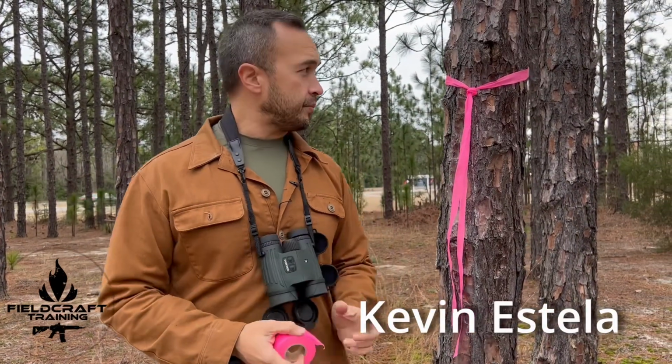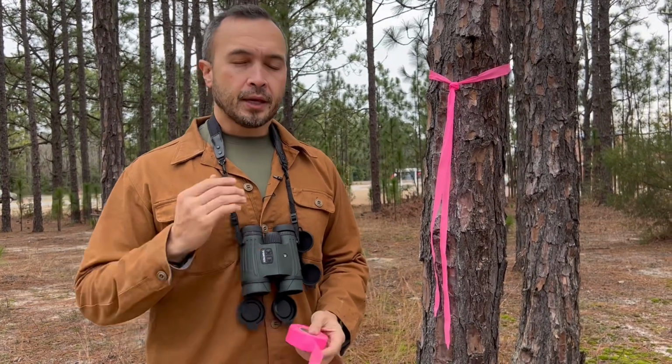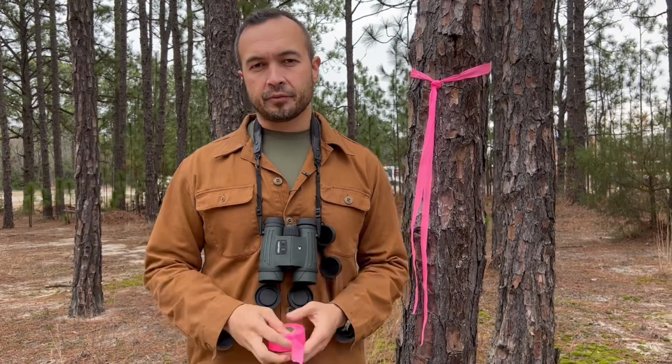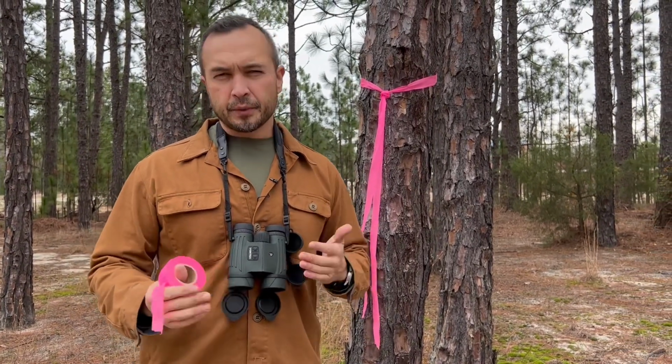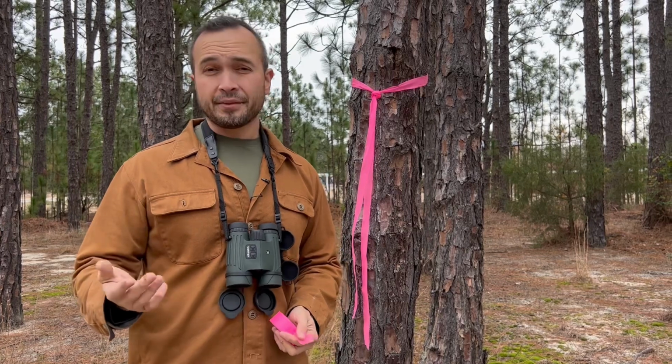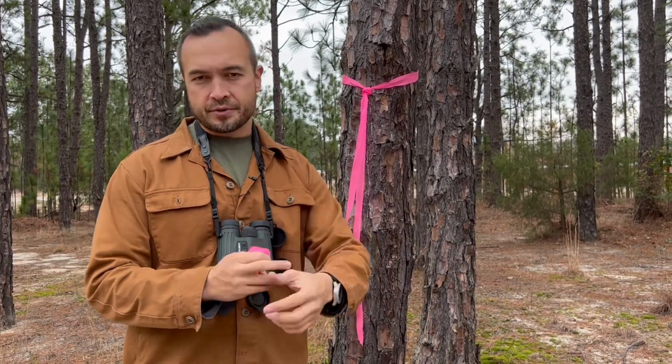What I'm doing right now is I'm setting up the pacing class for our land navigation course that we have here every single month. Pacing is the way that human beings are able to measure the distance that they travel. We don't have a built-in speedometer, and the only way that we can establish our distance that we've traveled is by counting our paces or by measuring the time that we've traveled, right?